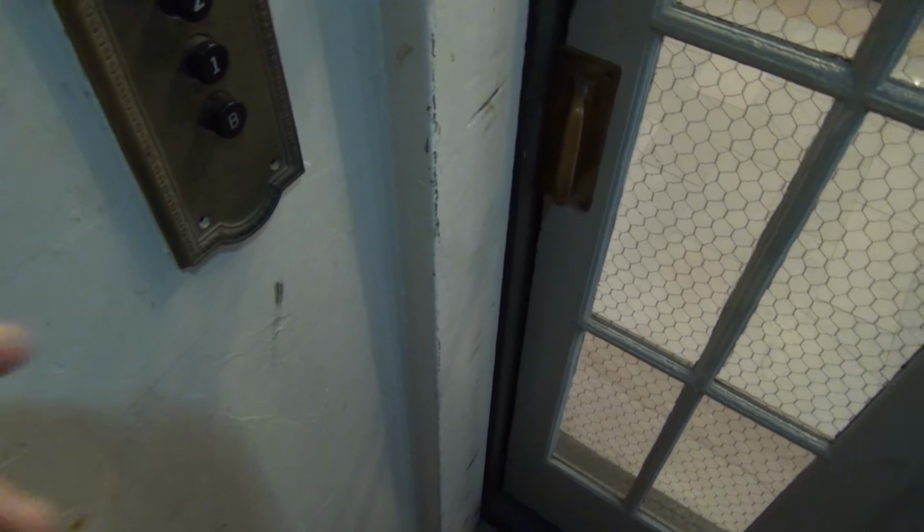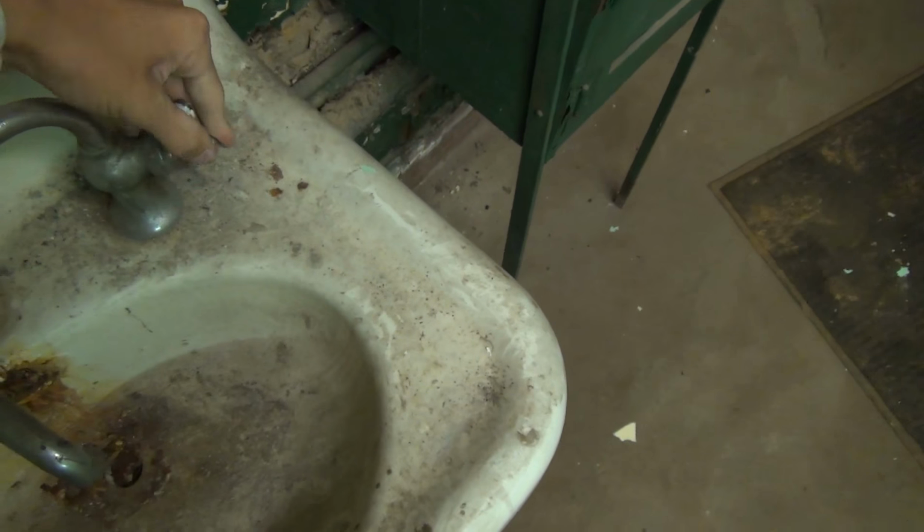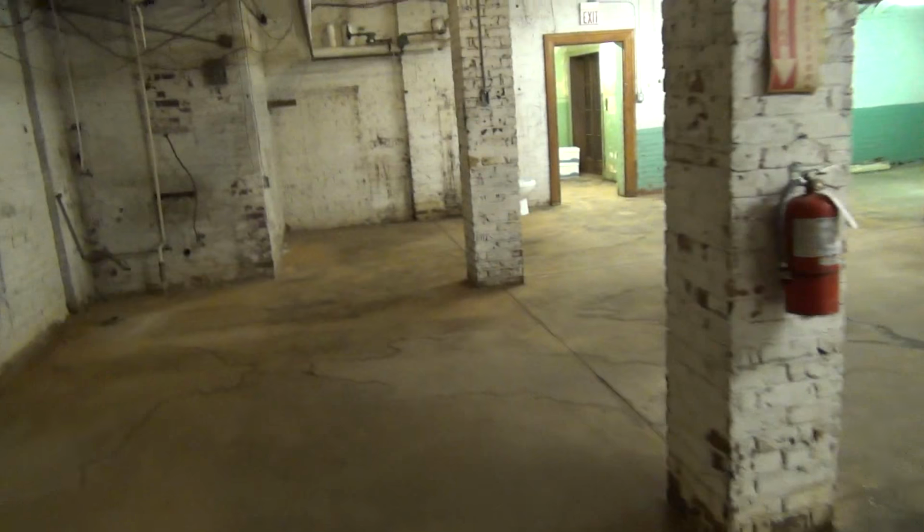Now, I'm gonna go to the B and we're gonna explore that. We're gonna take a look around the basement here. Not so sure what all this is, but come over here. This is really weird. Yeah, those are old fixtures. They don't work anymore. There is a toilet over there.